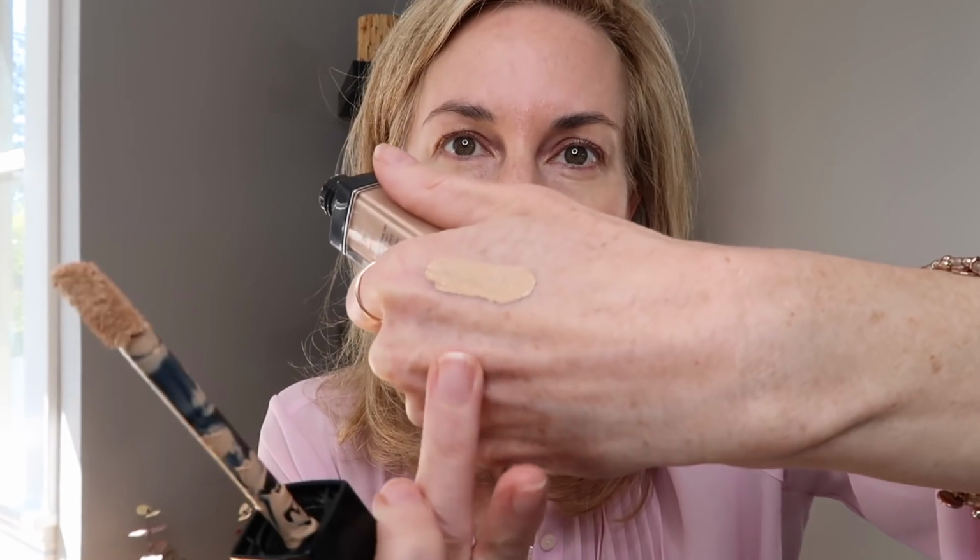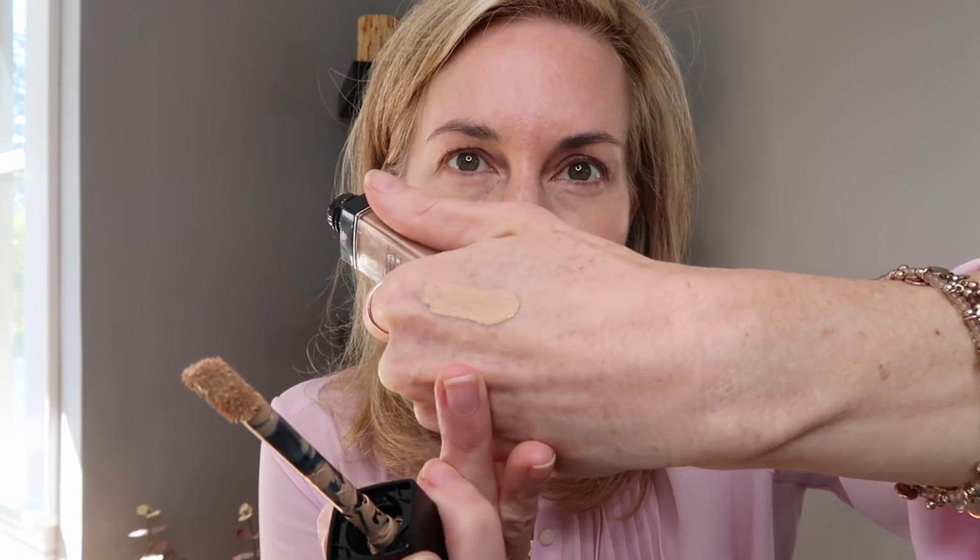You guys, so far I am really liking the finish of this. It looks very skin-like. Here is a swatch of 2 neutral, and I was going kind of back and forth between 2.5 in and 2 in, but online the swatches looked a little bit dark. So I think this is going to work pretty darn well. And I'm gonna zoom you in.